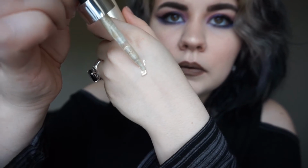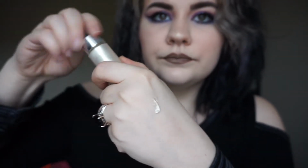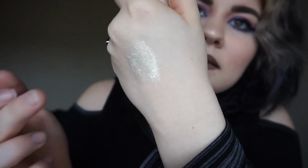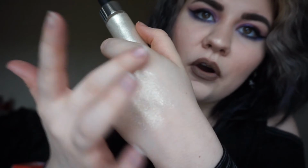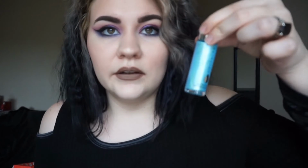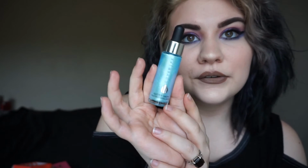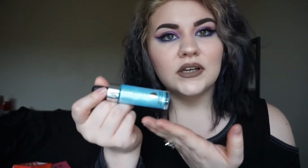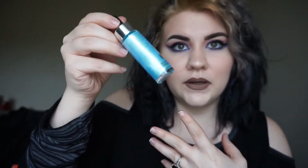But I'll just put a little bit there. See, it's not like full glitter and it looks just so pretty on the skin. Well, I guess it is really glittery, but you know what I mean? It's not like chunky glitter. Like, it still looks so pretty. This is in the shade Lunar. And once again, I kind of just got this to complete the collection. But I can use this for my more intricate looks that I do, like if I have face paint on or something. But also, like I said, you could use it for eyeshadow.